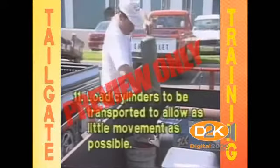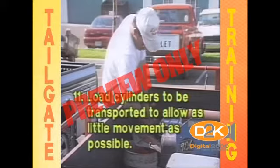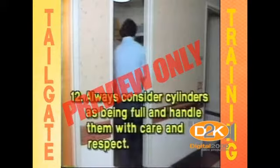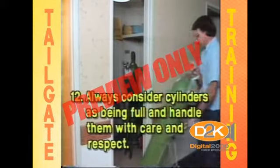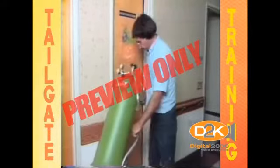Number 11. Load cylinders to be transported to allow as little movement as possible. Secure them to prevent violent contact or upsetting. Number 12. Always consider cylinders as being full and handle them with care and respect. Accidents have resulted when containers under partial pressure were thought to be empty.